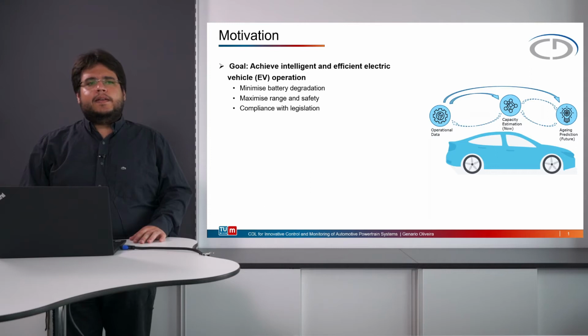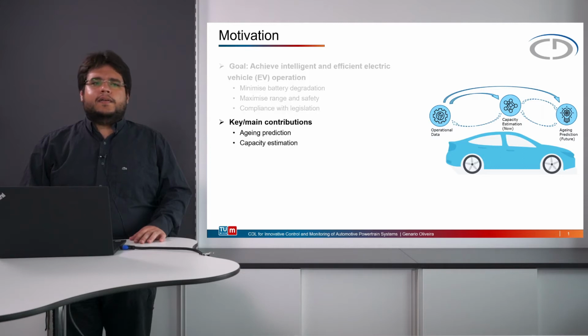In our society today, electric vehicles are a reality, and what we want here is to achieve intelligent and efficient operation of such vehicles. In order to do that, we need to take some key steps. The first one is to minimize the degradation of the battery while maximizing the range and the safety. All of this while being compliant with the current legislations on electric vehicles. In order to do that, we developed two main modules here.